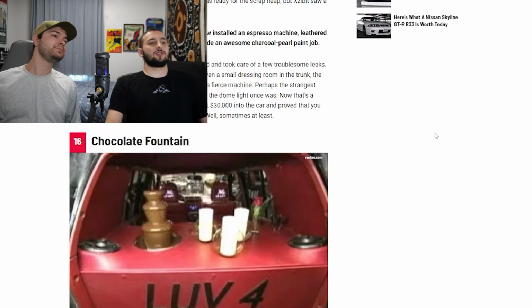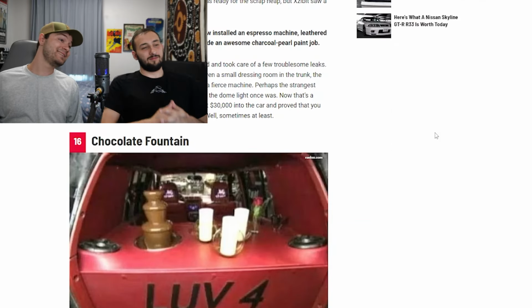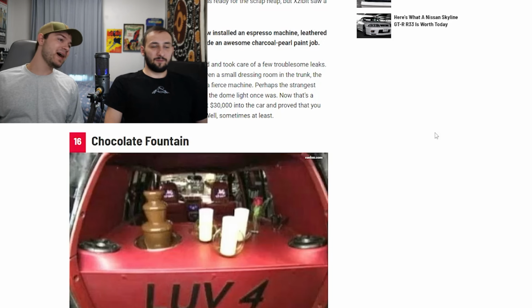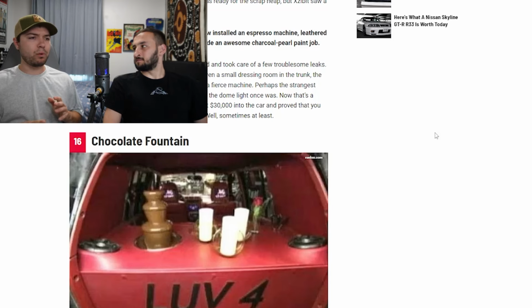Number 16, chocolate fountain. Okay, that's talk about maintenance. Yeah, that is a bitch. But that's a cool one though. That sounds like horrible maintenance. I wonder if they're given a plan of maintenance by Mad Mike, you know?